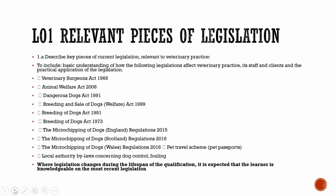The pieces of legislation that we're going to be covering today are as follows. The Veterinary Surgeons Act 1966. This is an overarching piece of legislation that you need to be very aware of throughout your time in veterinary practice. It has been written for veterinary surgeons, but also dictates to other members of the team and non-veterinary staff what people are allowed or not allowed to do. It also, of course, considers animal welfare at the heart of all of that.